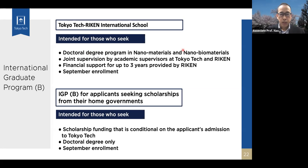This is the Tokyo Tech-Riken doctorate degree program in nanomaterials and nanobiomaterials. Okay. So if you're interested in very specific nanomaterials and nanobiomaterials, you may want to check as well.